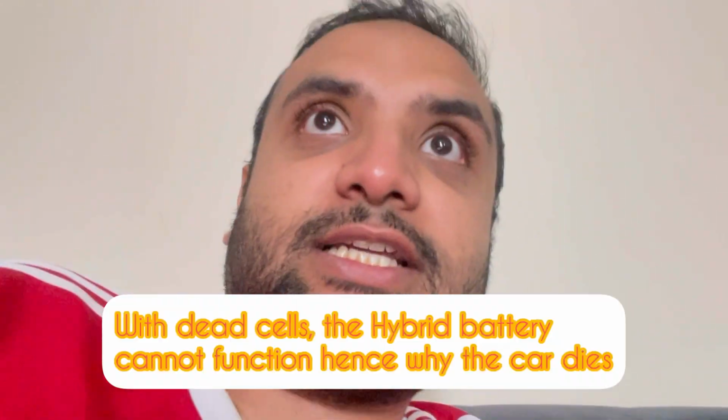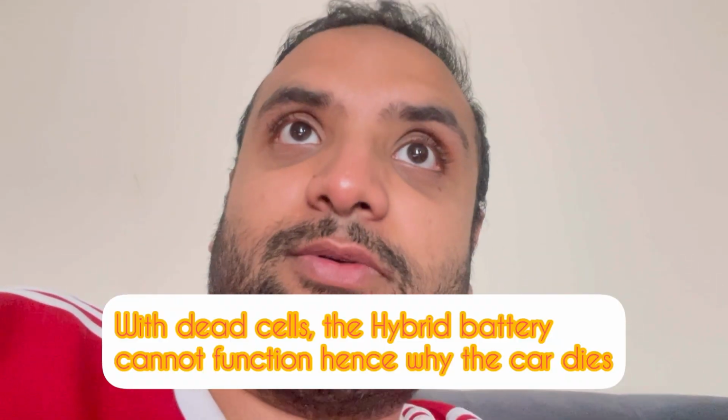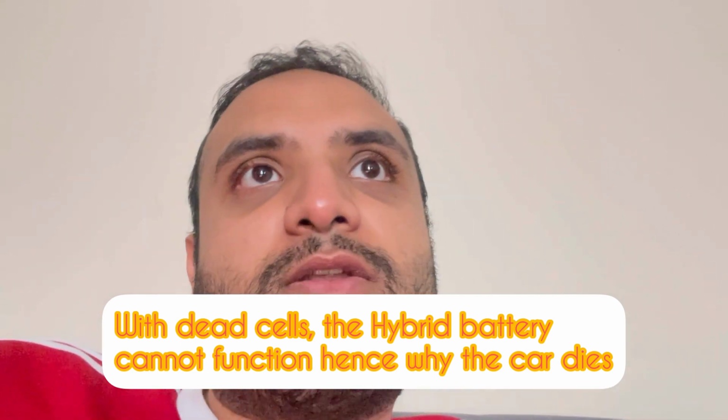It's a weird one because it doesn't make sense in my head that it would do that immediately. So it could be that the hybrid battery has just given up, in which case I need to purchase a new hybrid battery or have it reconditioned. It could also be that the ABS actuator has gone, and therefore the car doesn't regenerate its battery anymore. So the minor things I'm going to do first.